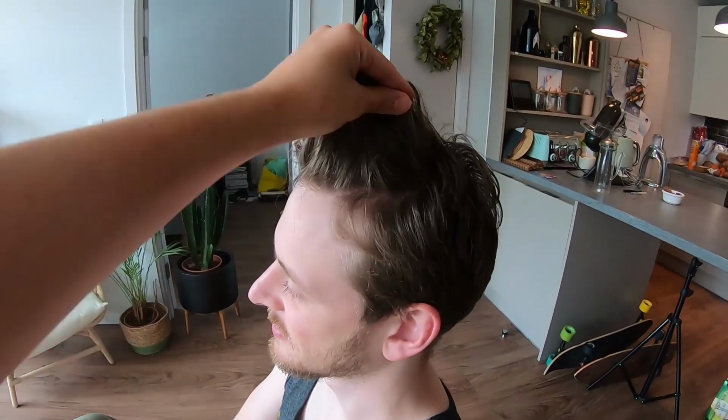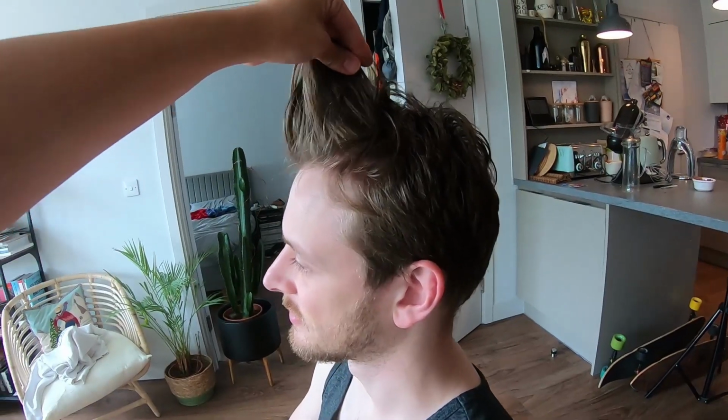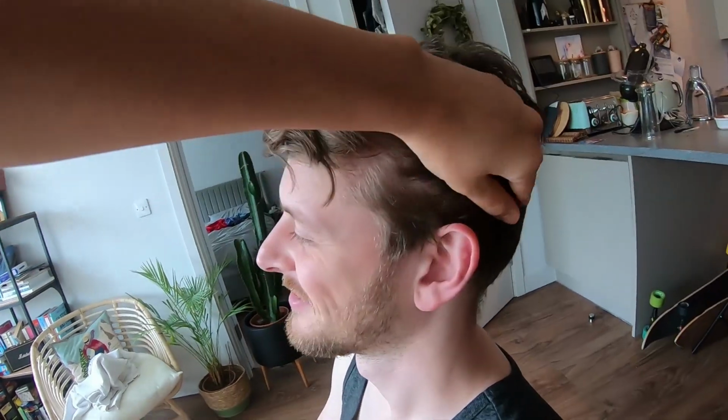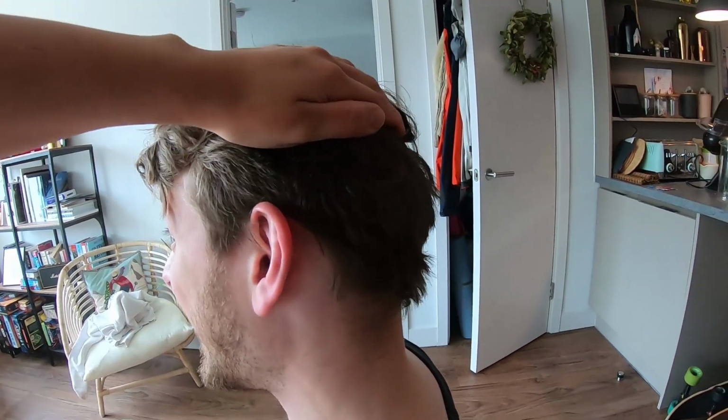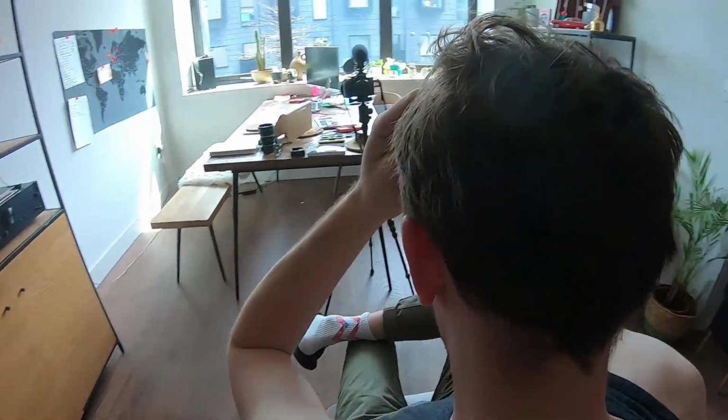This is Jack's head at the moment. It's pretty long all over, so the top is pretty much as long as his head. And the sides are 2 inches or something. It's thick though, isn't it? It is very high quality hair. Yeah. This is like hazmat type material.